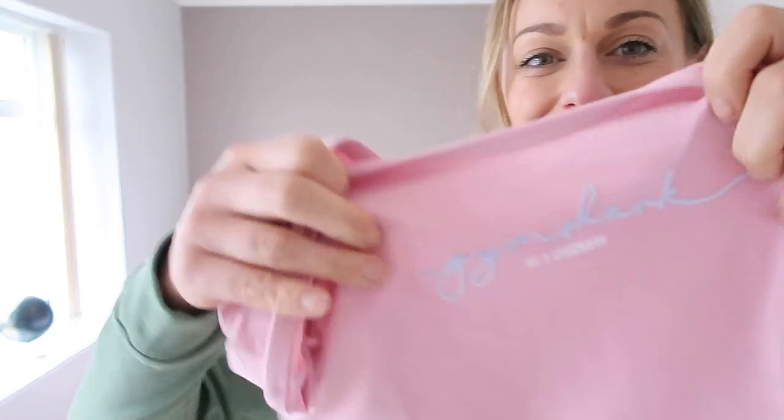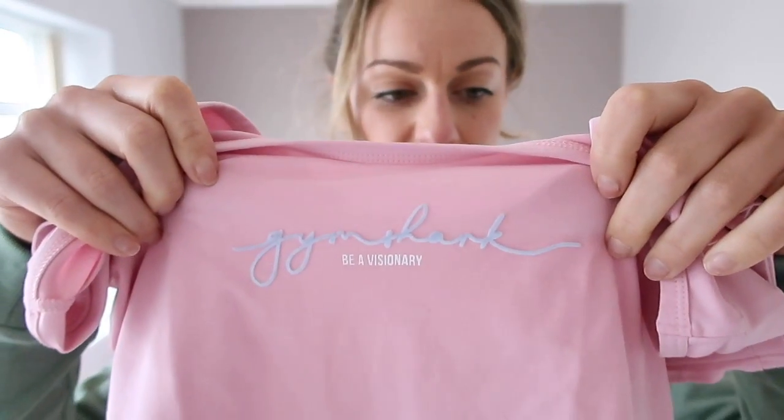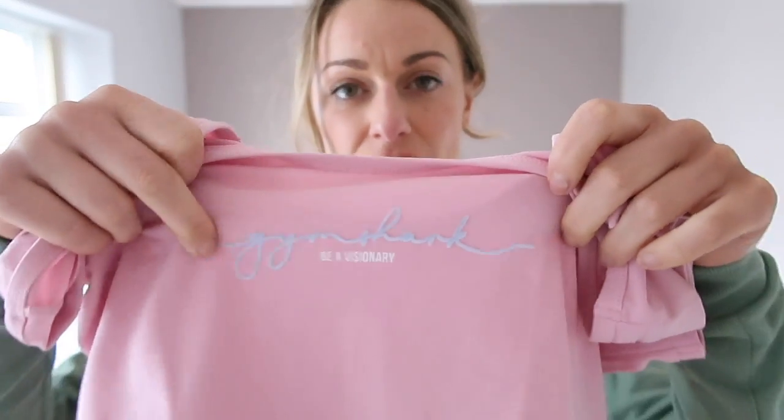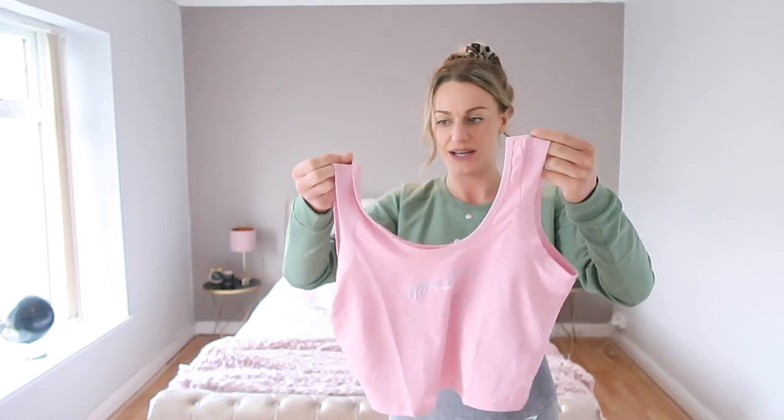So this is really nice. I like the logo on this. It's different for Gymshark. It says Be a Visionary, which is their slogan, I would say. And then they've got Gymshark written really differently, but I just really like this. I think it's lush for summer, lush for working out in.